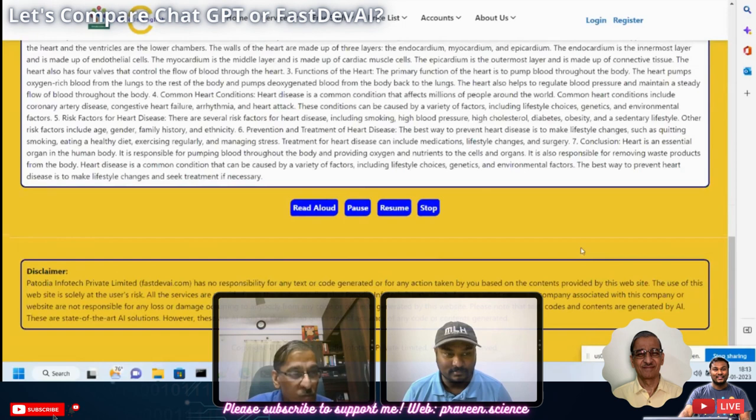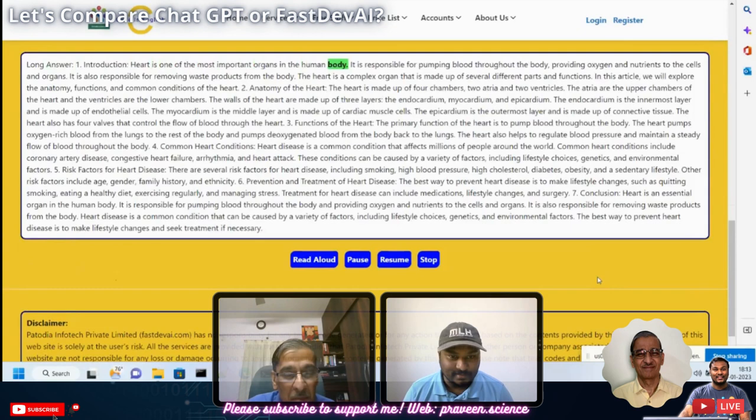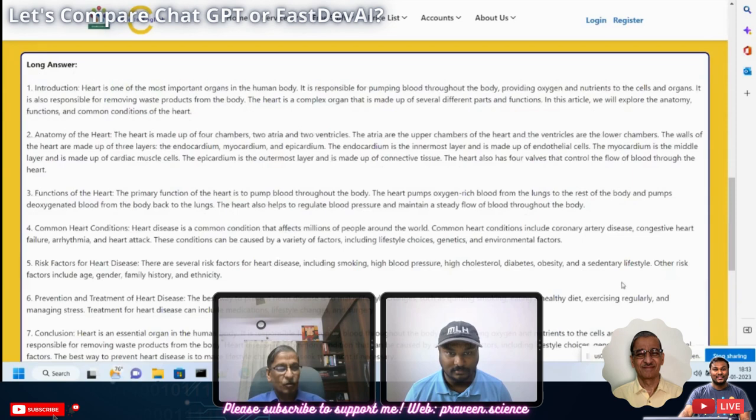Introduction. Heart is one of the most important organs in the human body. It is responsible for pumping blood throughout the body, providing oxygen and nutrients to the cells and organs. It is also responsible for removing waste products from the body. The heart is a complex organ that is made up of several different parts and functions. In this article, we will explore the anatomy, functions, and common conditions of the heart. So, are we able to see? Yes. This is really amazing.